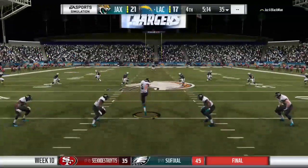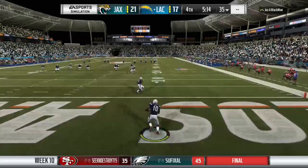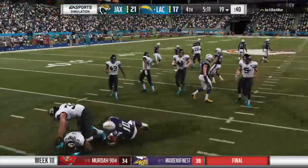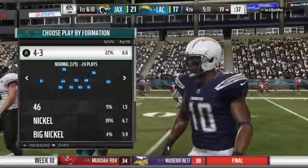Set now to kick this one away, and off it goes. That's fielded in the end zone. And he'll take it back to about the 19-yard line. And the Chargers coming out onto the field now.